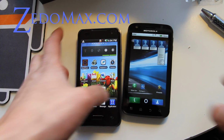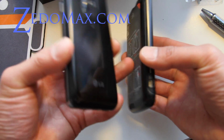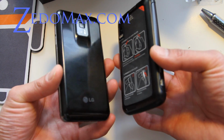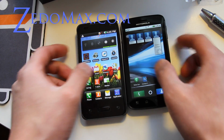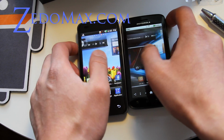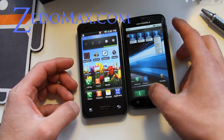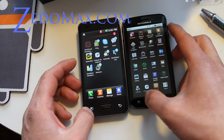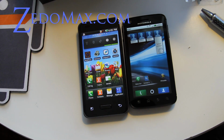That's the two differences. They're both dual core. I believe this one is Tegra 2. This one is either Qualcomm or TI. Anyway, they both run dual core 1 gigahertz processors. They run about the same. You get screens, and this one has Motoblur. This one has LG's own stuff. Anyway, let's do some testing real quick.